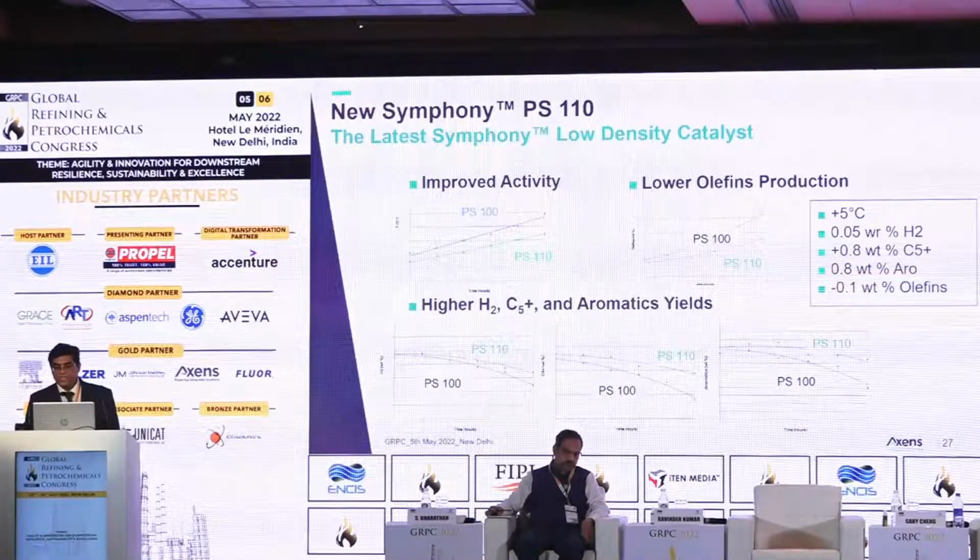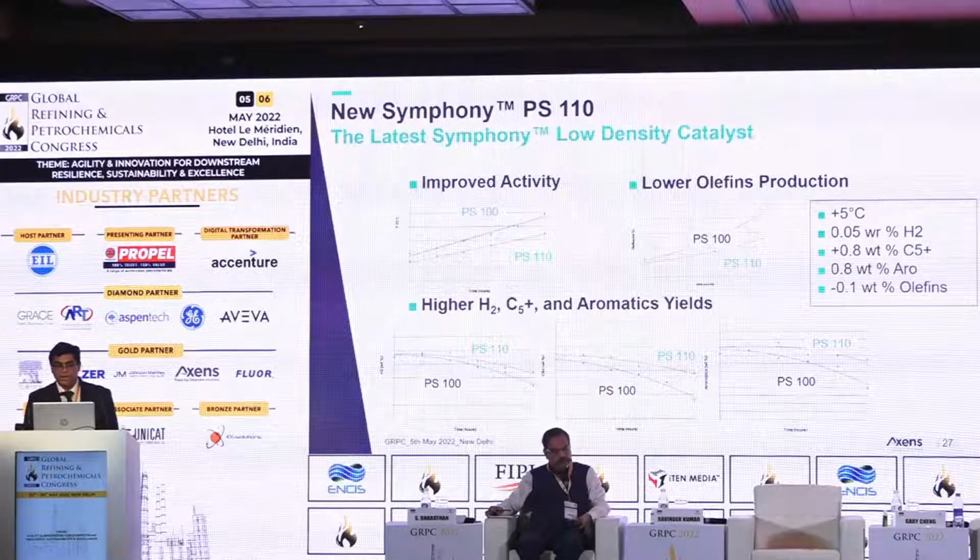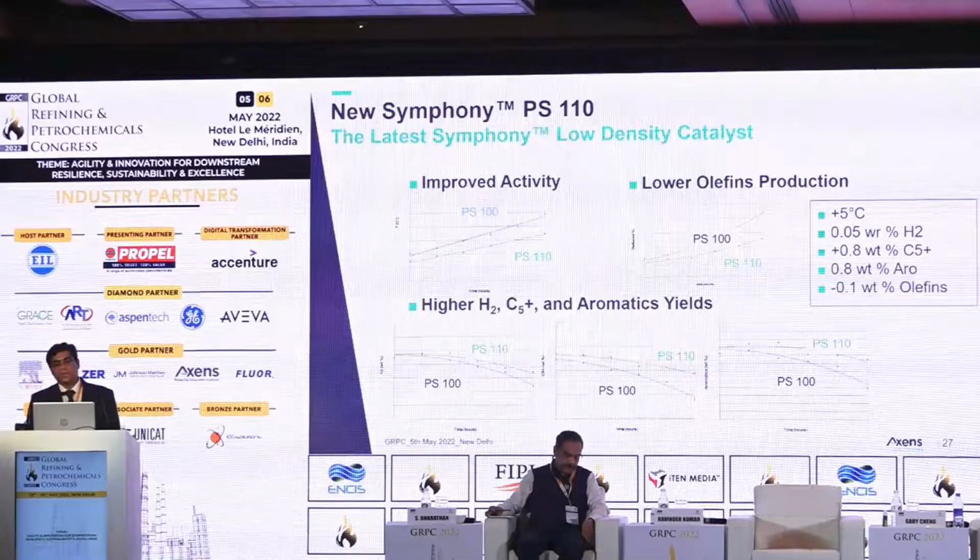So here is the comparison of the PS100 with the new Symphony PS110. PS110 is more active by 5 degrees Celsius and has higher C5 plus, hydrogen and aromatic yields. Here we can see the C5 plus and aromatic yields are around 0.8% higher, which definitely boosts the reforming unit margins.